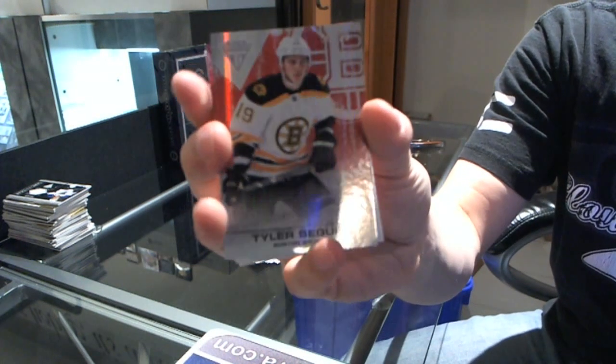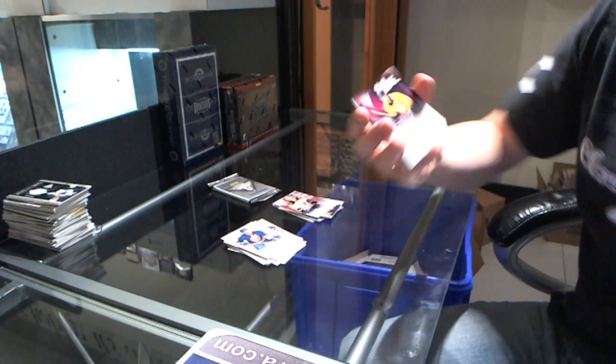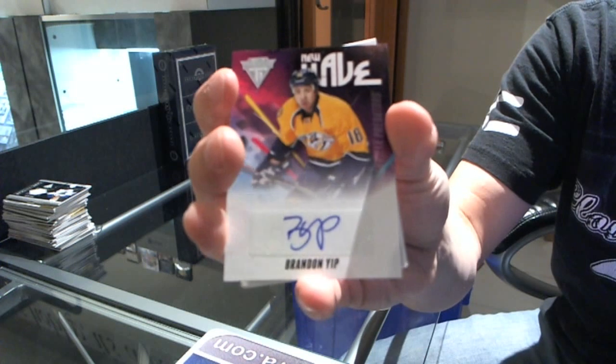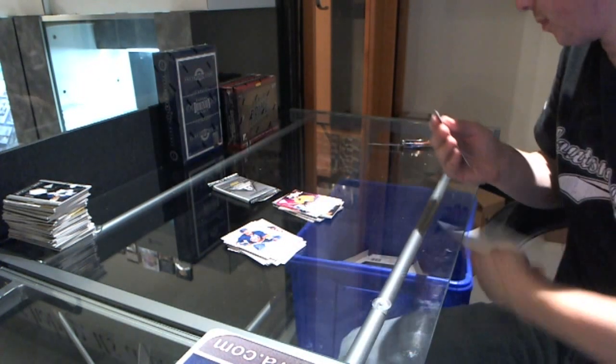Ruby, number to 99 for the Boston Bruins, Tyler Seguin. And a new wave autograph for the Nashville Predators, Brandon Yip.